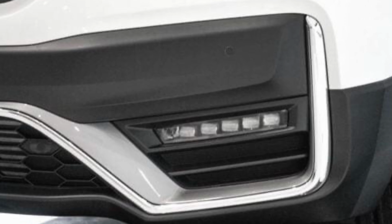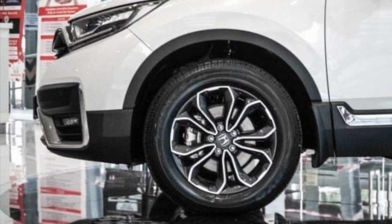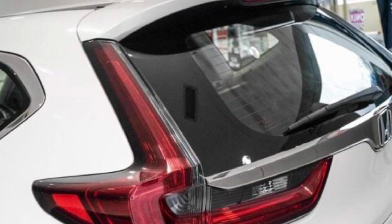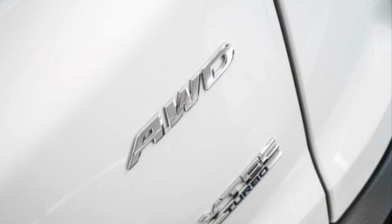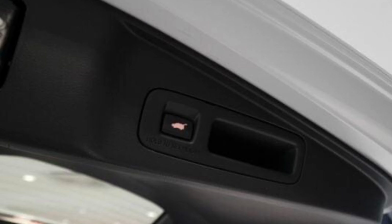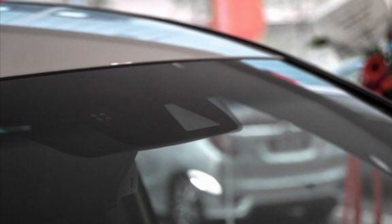There are 3 models of the 2021 Honda CR-V to choose from, namely the 2.0 two-wheel drive, the 1.5 TC two-wheel drive, and the 1.5 TC four-wheel drive. It is worth mentioning that the entry-level model, the 2.0 two-wheel drive, is equipped with the Honda Lane Watch side blind spot display. The 1.5 turbo version has the standard Honda Sensing advanced active safety equipment for the entire car series.